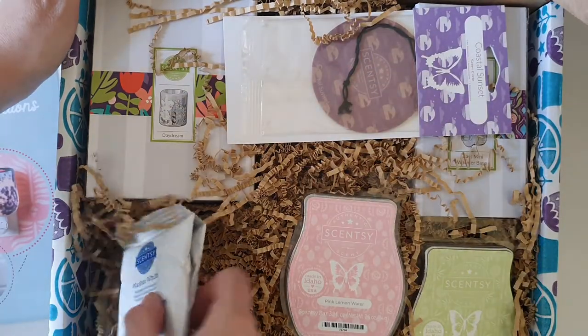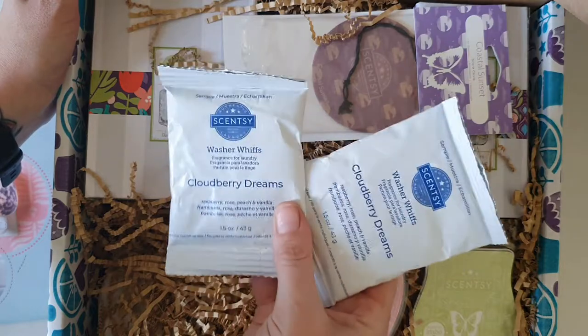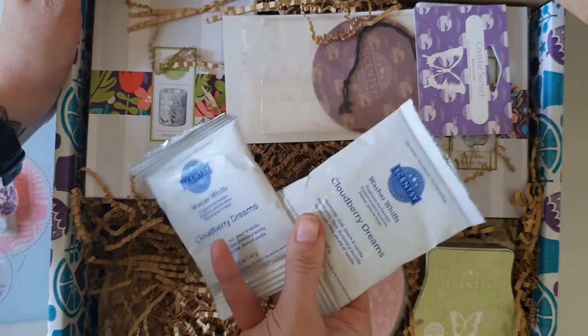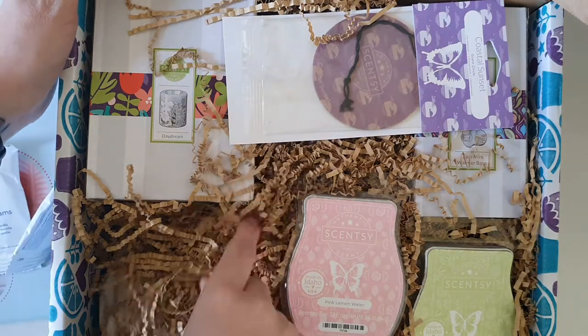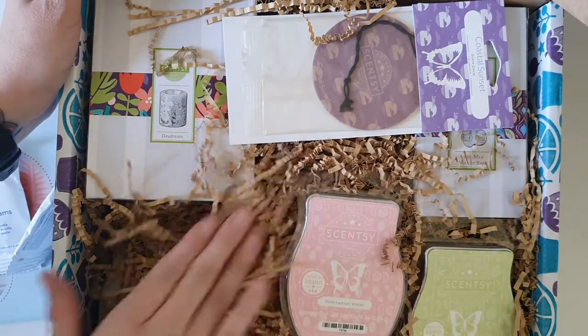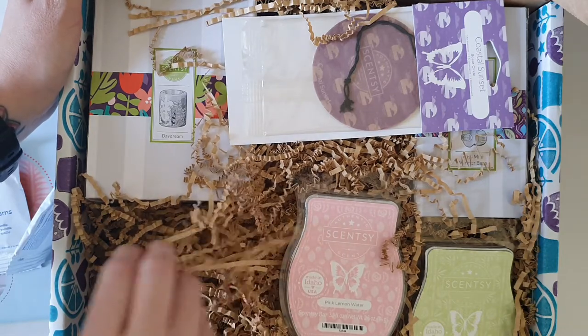Oh, we have some washer whiffs samples in Cloudberry Dreams. I'm pretty sure that's a good scent. I'm pretty sure that I like that scent, so that's really cool to get a different fragrance in washer whiffs. I'm also noticing that the packing is brown rather than purple, so I'm hoping that is more environmentally friendly, like it's recycled.